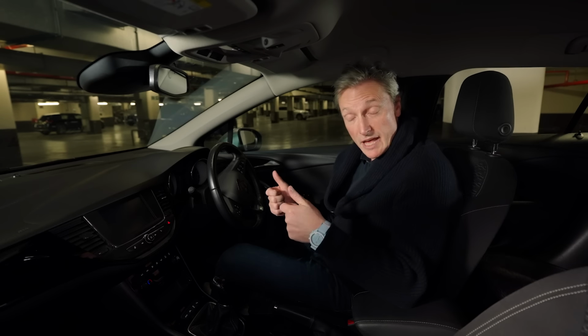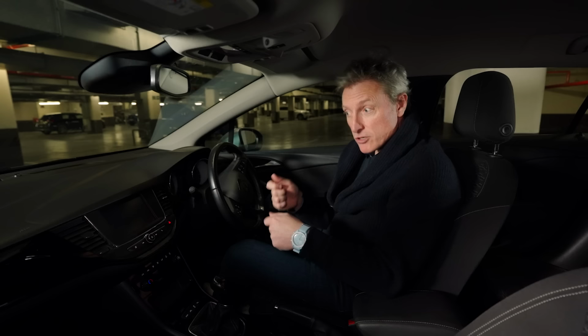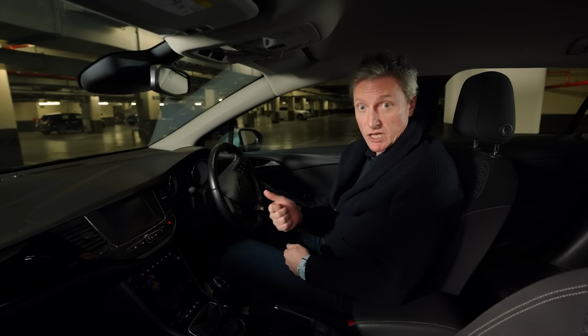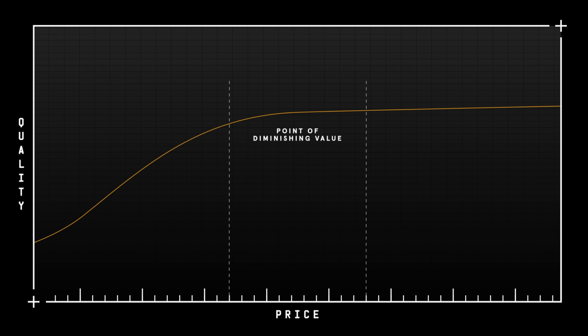I look at luxury tech like this. It's about the intersection between price, design, and innovation. And that middle sweet spot where all those converge, that's Wired Luxury. But there's a catch. You've got to consider the law of diminishing returns. And this states that the value you get decreases the more money you spend. Look at it this way. You spend $500 on a Sonos speaker. A high-end speaker will cost 200 times that, but it'll only be 20 times better.